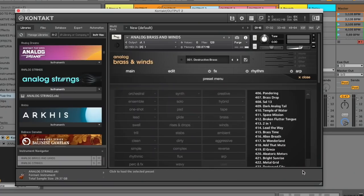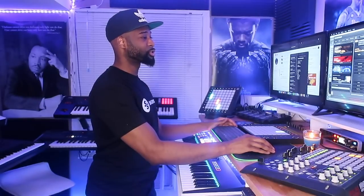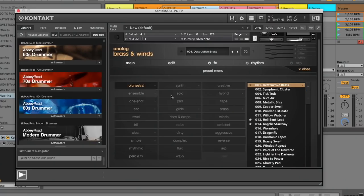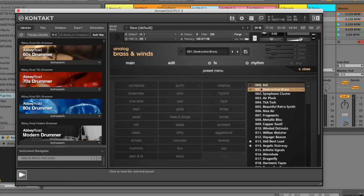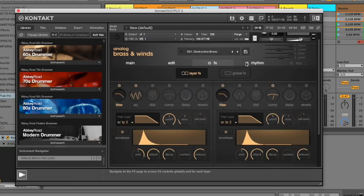It comes with over 500 presets, and like Nexus, you have categories, so you can get more specific. So if I'm looking for orchestra with some glides, I can get really specific and choose a certain preset. Also making adjustments to presets, whether you want to adjust effects, rhythms, add an arpeggio, it's all possible.